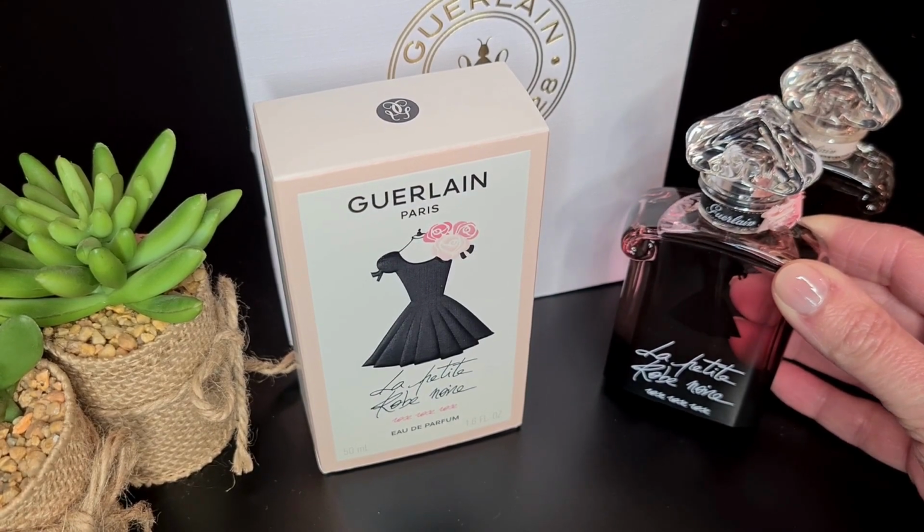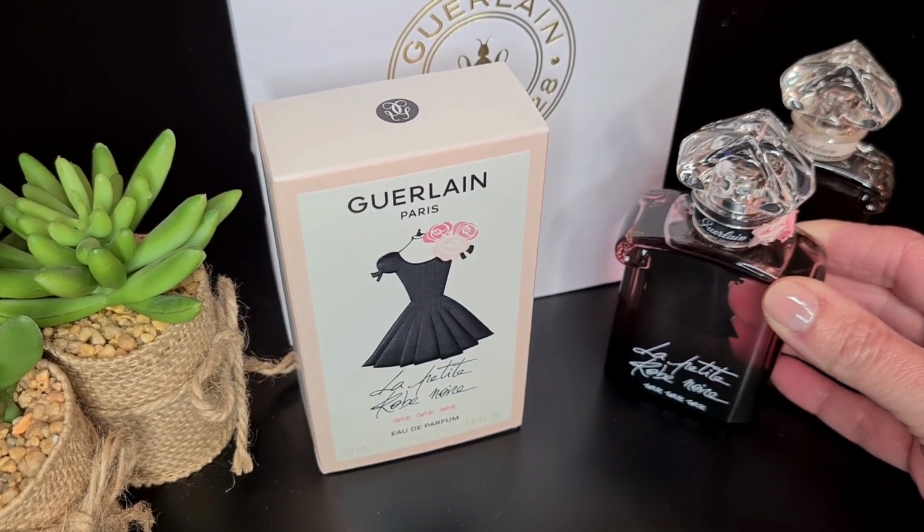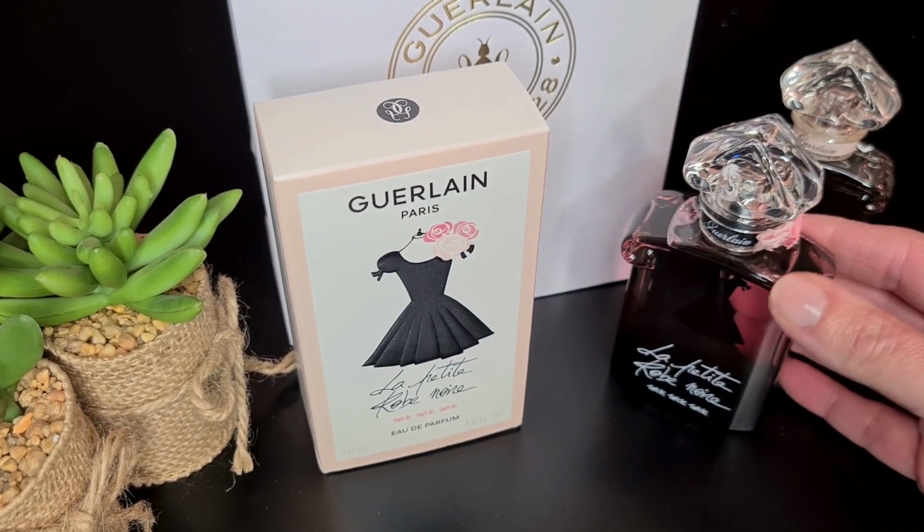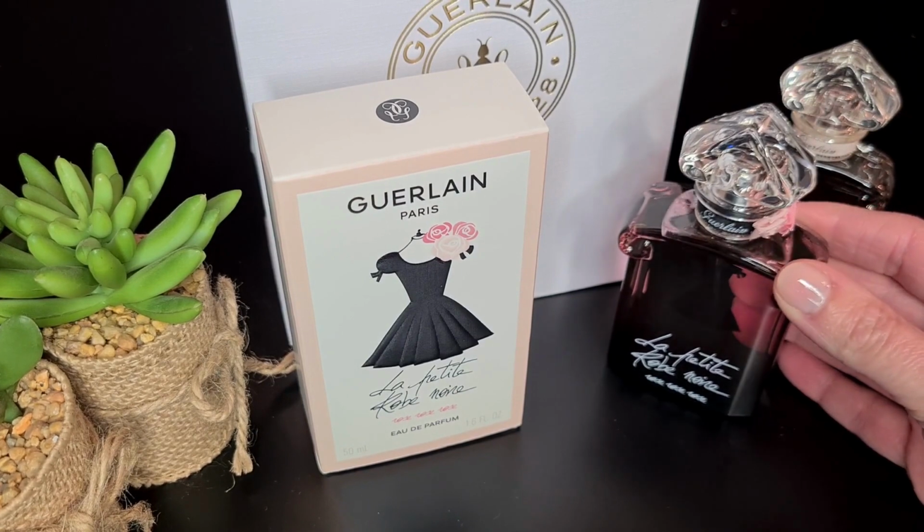But this is such a pretty one. I love this release. This is a love. I need to wear it to have a wear test to be sure, but so far, yes, this is definitely a love.